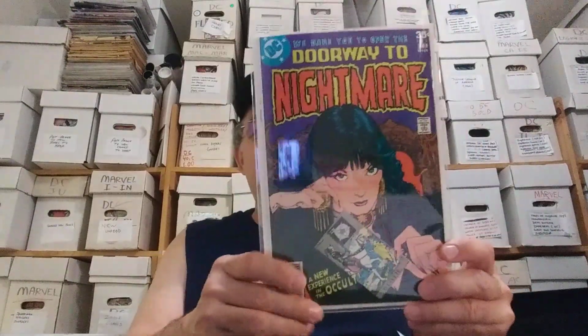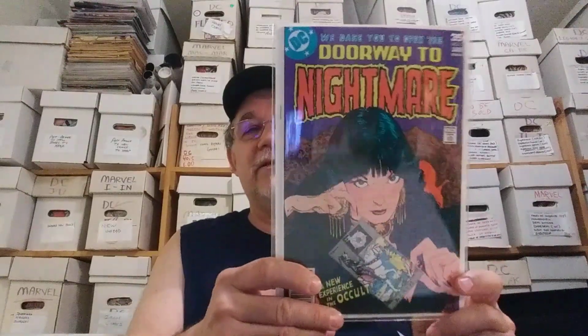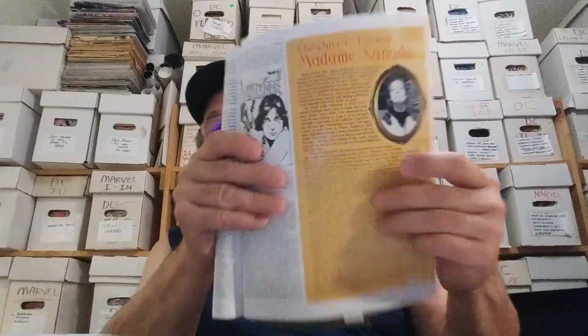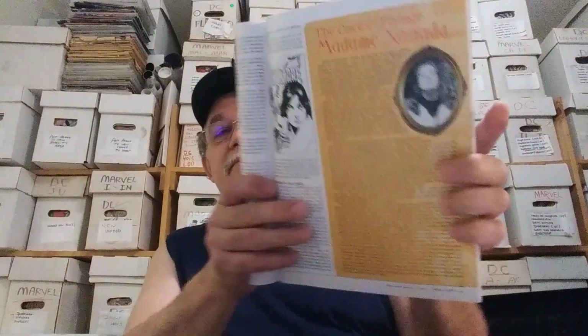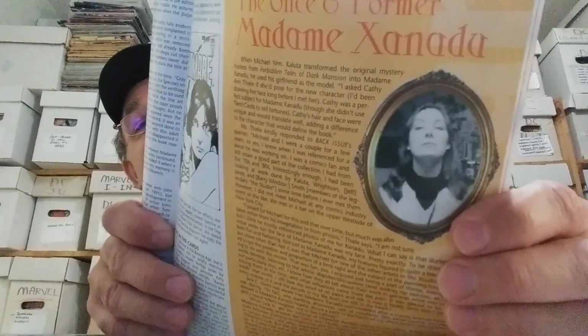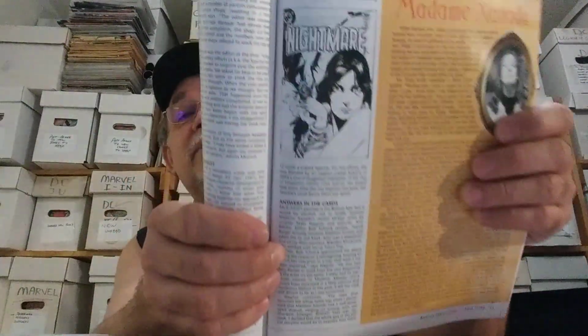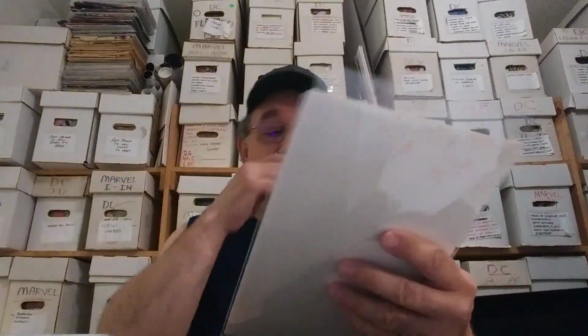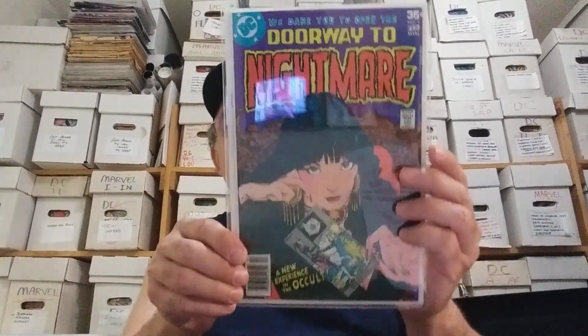And actually, the image of Madame Xanadu was taken from one of Mike Kaluta's girlfriends back in the 70s, and I've got a picture of her here from a magazine article. The lady's name was Kathy Ann Teal, and so she was the model for Madame Xanadu. So very cool. There's a black and white repro of one of the covers. But yeah, I saw the cover and I was going to have it just because of Kaluta, and the stories are actually pretty good. Like I say, they were matching different artists and writers.